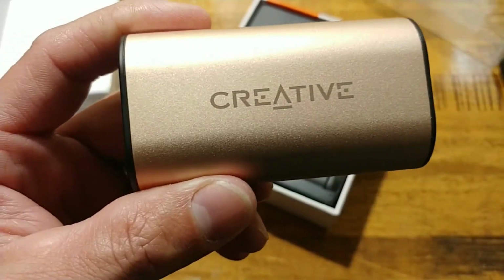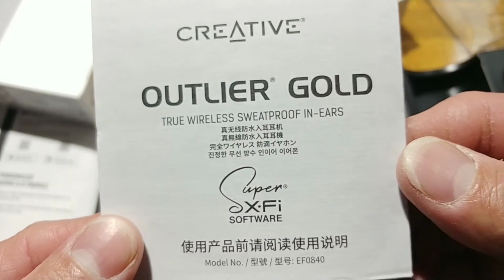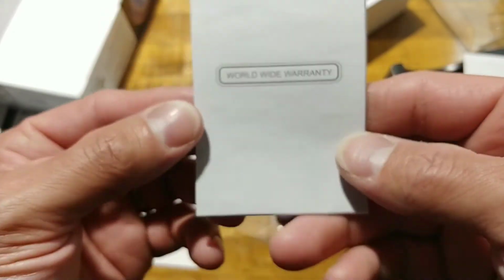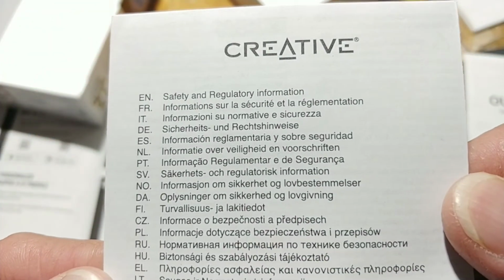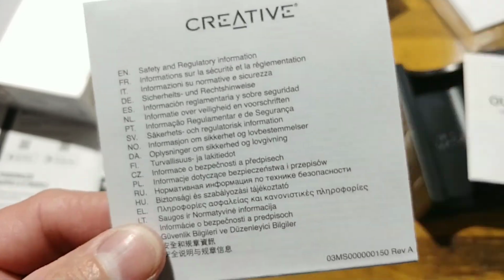So let's go ahead and pair these. Alright, so before we get too far into looking at ear tips and all that, besides your manual for the app, you get your Outlier Gold wireless instructions. Also in the package, you get your worldwide warranty. That is quite a thick little pamphlet in all different languages. And we also have the safety and regulatory information in all kinds of languages as well.